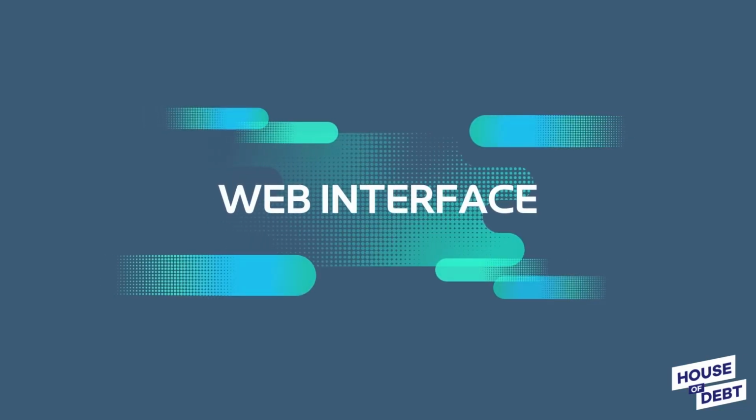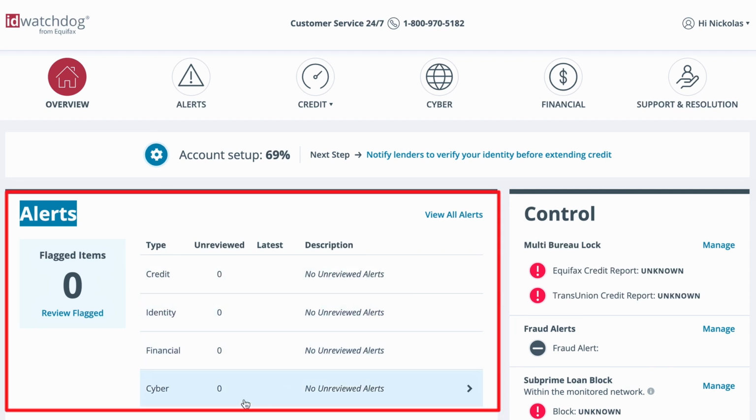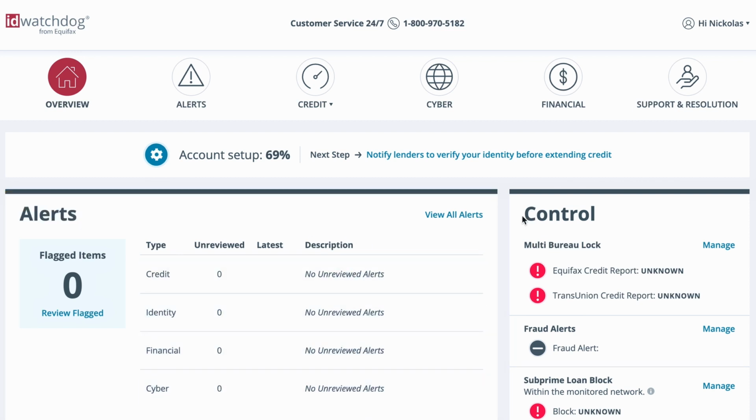Let's dive into the web interface and functionality of the ID Watchdog website. ID Watchdog deviates from the typical dashboard and helper approach, and the outcome looks more like a virus detection tool. ID Watchdog does a good job of walking you through the account setup process by telling you how much you have left to do. It'll also tell you what the next step is. Here are your alerts in the dashboard as well. You can check your credit, identity, financial, and cyber alerts.